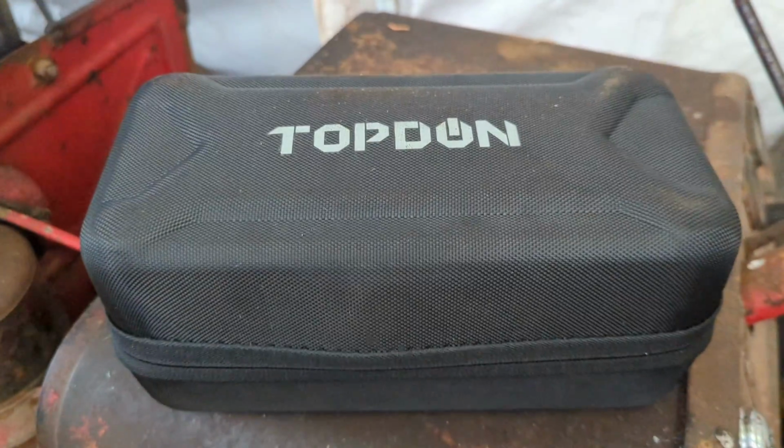Obviously helped by the wonderful jump pack from the guys. That's an absolutely fantastic piece of equipment, and it will be so useful to us inside the shed for when things just haven't started and don't work.